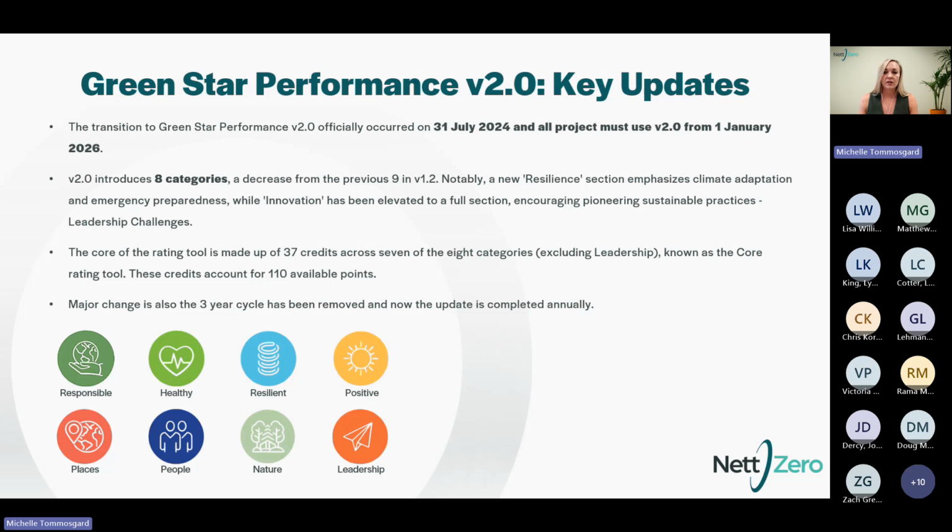And now the big great update is that instead of 9 categories, there are 8. And there's a notable change here. First of all, the innovation category is now called leadership. This is now recognizing organizations that go beyond compliance and drive genuine transformation across industry. I find it interesting also that there are no more sector-specific credits we can use and target, which is a great new update, and more projects and more portfolios can target the GreenStar rating and actually be benchmarked accordingly, in my opinion.